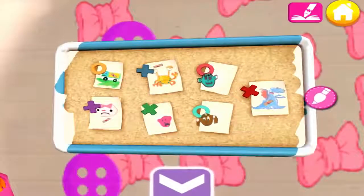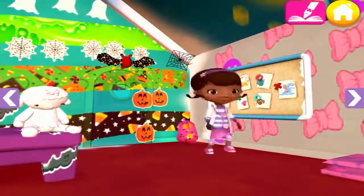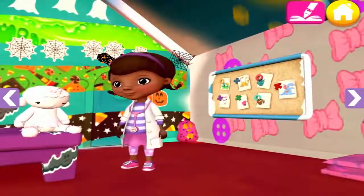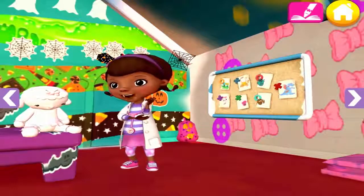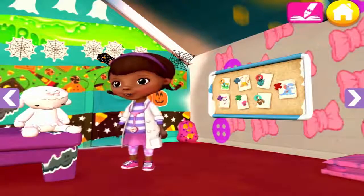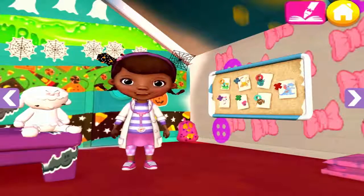Sometimes I like to draw pictures of my patients. I think something's wrong, Doc. I don't feel like dancing. Oh, Lammy, it looks to me like you have a case of the prickle thorns. What can we use to get that thorn out? Let's see. The tweezers must be around here somewhere.